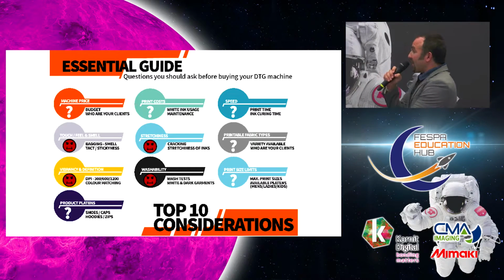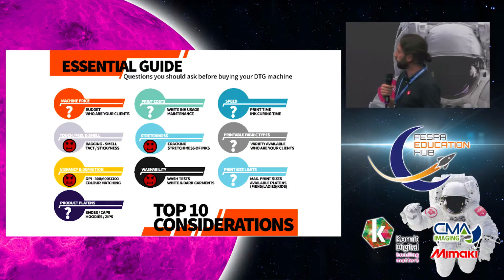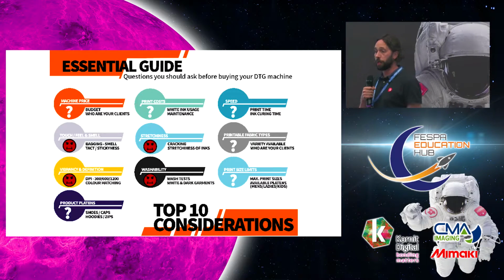So, there's an advance in direct garment printing, and it just shows how the future is sustainable and how the machines are better and better every day. And then moving on, the print speed. Obviously, all the machines are printing at different speeds depending on which machine you're considering, and the print time.